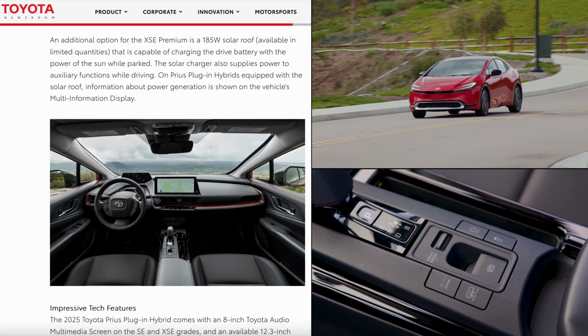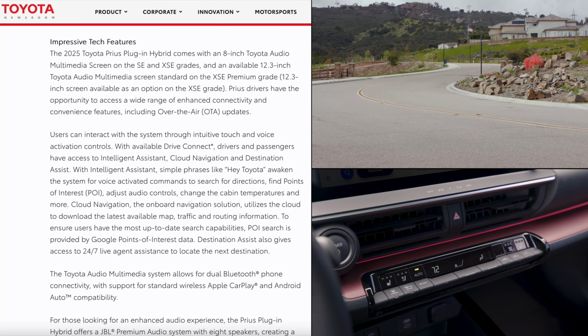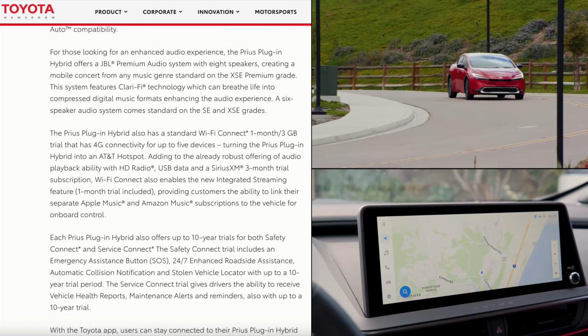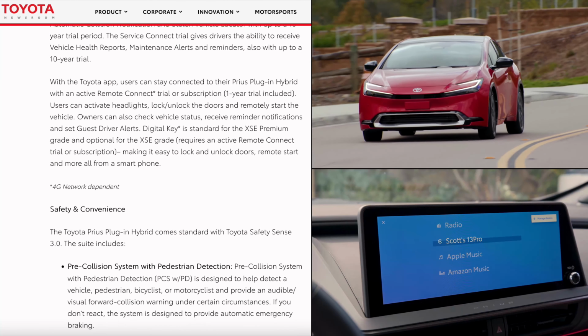I've tested that model and I really like it. I can leave a link to that video down below so you can get my full driving impressions and my interior thoughts as well. But there are three different trim levels here. You have the base SE, then you have the XSE in the middle, and the XSE Premium at the top.